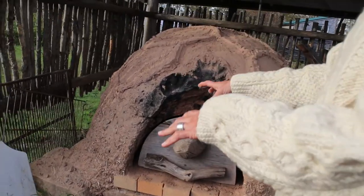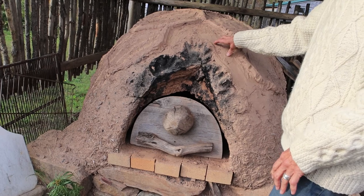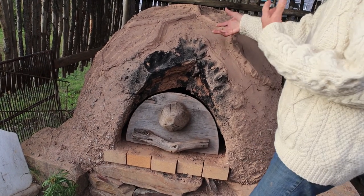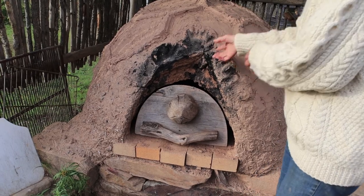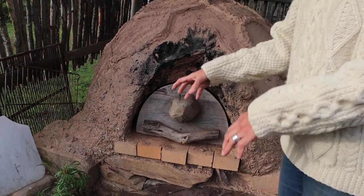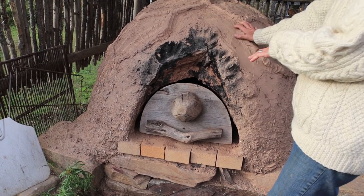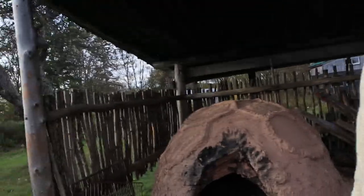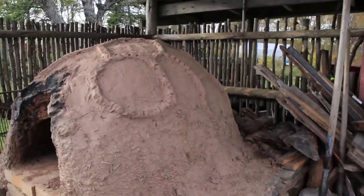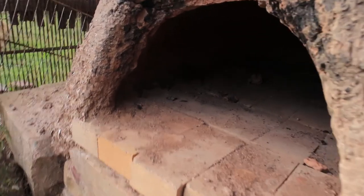Then the heat from the fire gets stored in the mass of the oven, and this is just built using local clay-rich soil. Then you take out most of the coals, and all that heat that's been generated is in here, and it radiates heat back and cooks your food. Is this wood? No, those are fire bricks. So they're ceramic bricks.